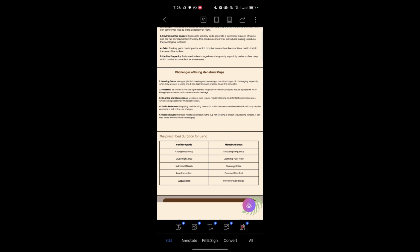Cleaning and maintenance. Menstrual cups require regular cleaning and sterilization between uses, which some people may find inconvenient. Next is public restrooms. Emptying and cleaning the cup in a public restroom can be awkward, as it may require access to a sink or the use of wipes. And the last challenge of using a menstrual cup is suction issues.